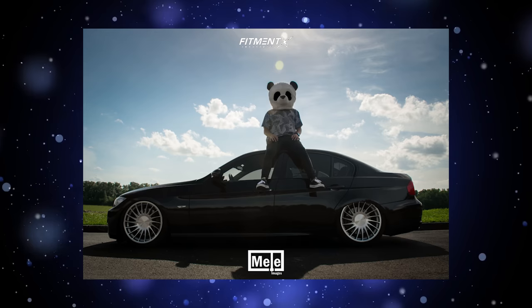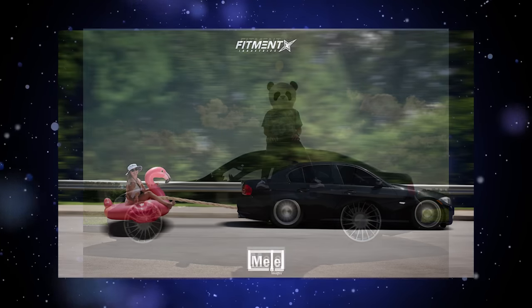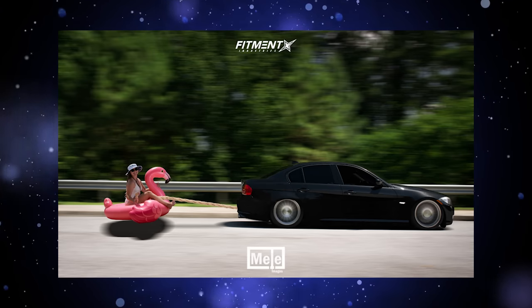Big fan of the panda and the flamingo. He brought two different animals to his photo shoot. Pandas and flamingos. I guess in terms of something to fix, definitely the wheels. They look oddly very big. Very big and very busy. What size is it? 19s.